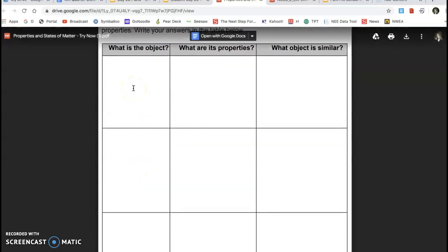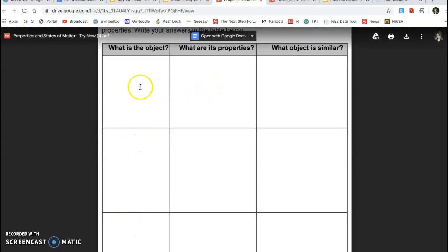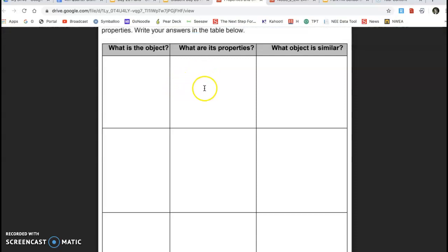So really, any three objects in your house. You can sketch and write out the objects. And then you're going to describe its properties. So let's say here I wanted to do it on a sock. So I draw a sock, I write sock. What are its properties? For me, I would write down it is flexible. Mine are all black, so black. It is soft. It is a fancy word, porous. If I were to put it in water, it would absorb the water.